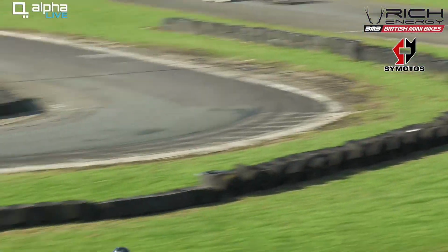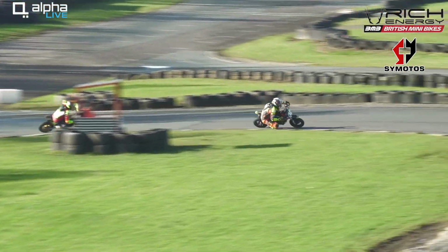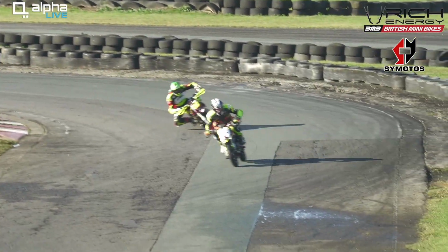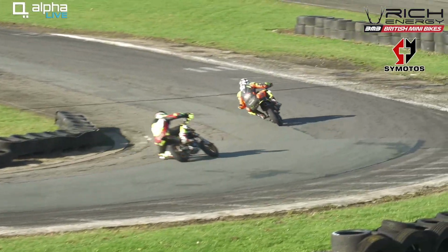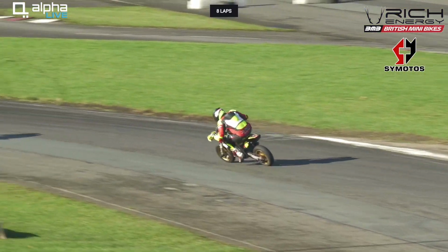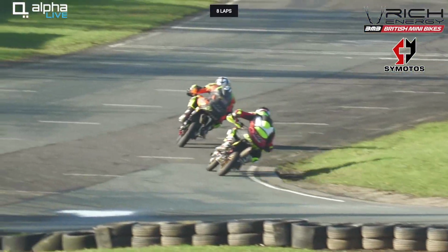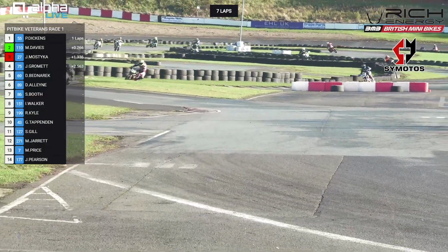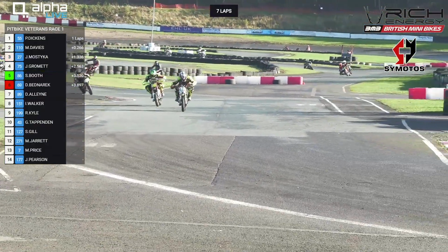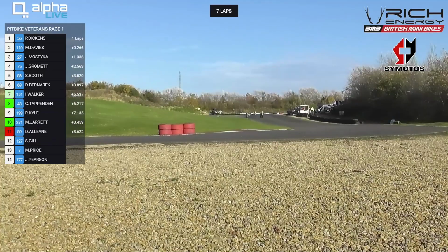Nice clean start then for the vets as they make their way through the bowl corner for the first time. And it looks like Dickens has held on to the lead here. Matthew Davis got very close on that opening half lap as they make their way back towards the finish line. James Mostica, who has been unbeaten for most of the season, 2nd in the championship, of course, after that no score at Ella Park, and 3rd will do him at the moment because he is ahead of his main rival, Julian Gromit.